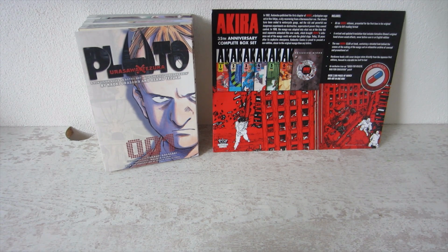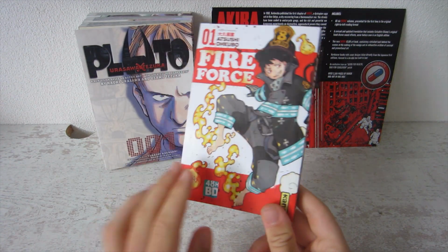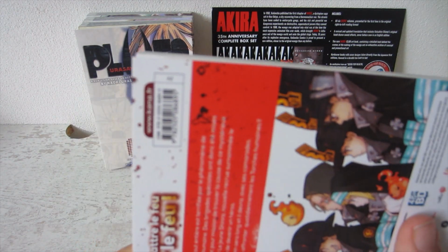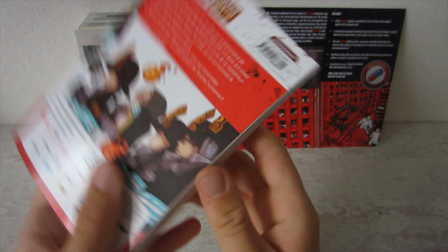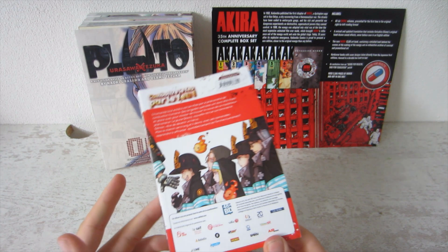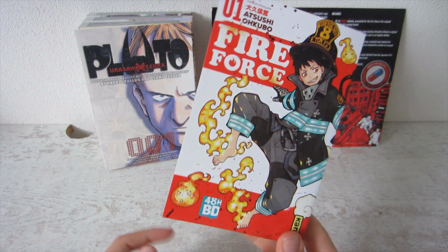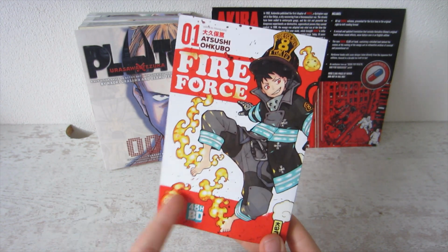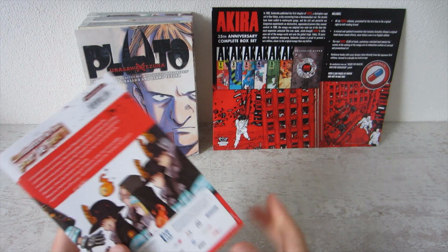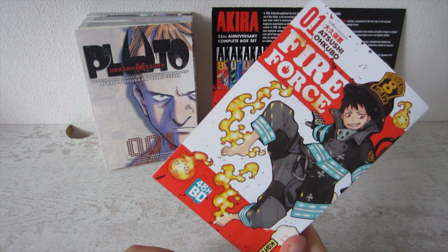Okay, for the next ones, I've got Fire Force Volume 1, which I picked up on my vacation in France. If you guys can maybe see, this has a price tag of €2, which is about $2. So that's pretty great. This was extremely cheap, so I had to pick it up. They do that often in France. Pretty smart tactic actually. They make Volume 1 really cheap, and then you get hooked in the story, and then Volume 2 is just $7 again. So pretty smart tactic, but Fire Force Volume 1.